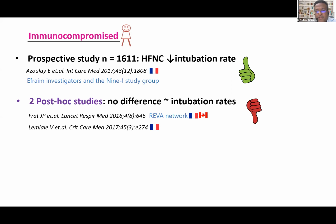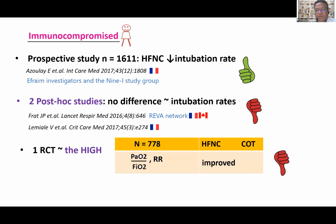And then there were 2 post hoc analyses, again from the French group. The REVA network is the one which did the Florale study. And there was another study which came in 2017. Here they did not show any difference with the intubation rates. But there was one randomized controlled trial, called the HIGH randomized controlled trial, which predominantly looked at immunocompromised patients. They took 778 patients and compared HFNC and conventional oxygen.